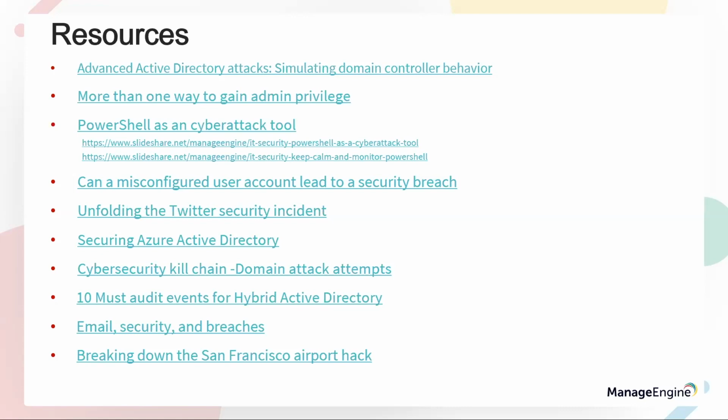But what we do is we try to wrap our head around it and give you the best possible way so that you can consume it and protect your environment. 10 must-audit events for hybrid Active Directory and email security breaches. That is one amazing collateral that we put together, because if you've never been breached, touch wood, good, but as Sun Tzu says, it's just a matter of time before everyone gets attacked.